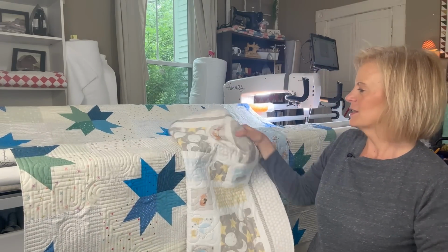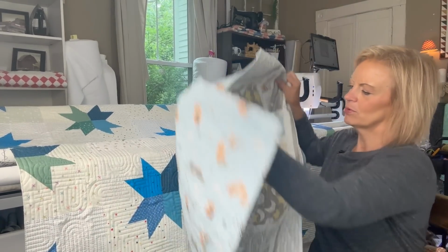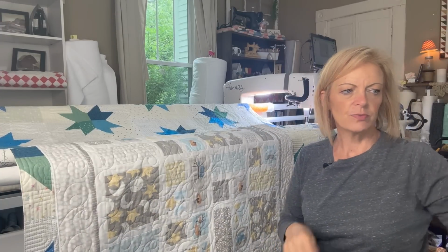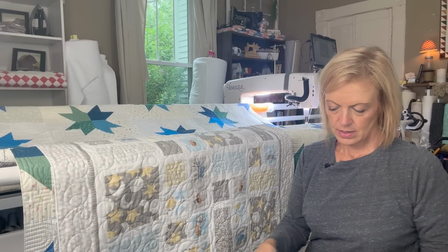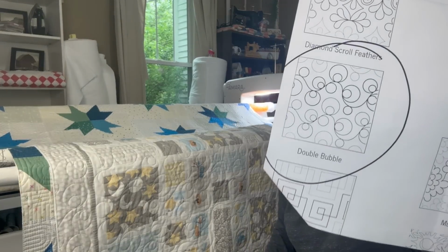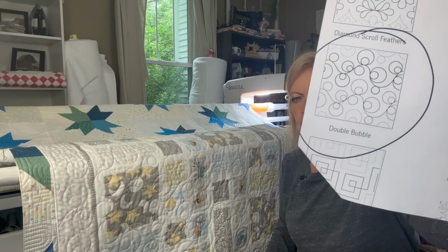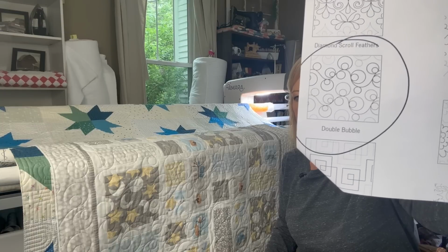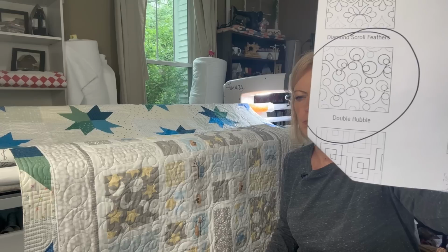So then the pantograph on this one is called Double Bubble. A very fun print. I do have a small printout of that one that Cynthia sent. She just printed it off my website and circled the one she wanted. So you can see it's done in a wave, and then you have smaller bubbles inside of larger bubbles.